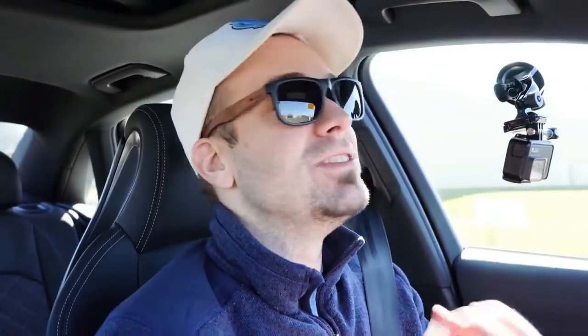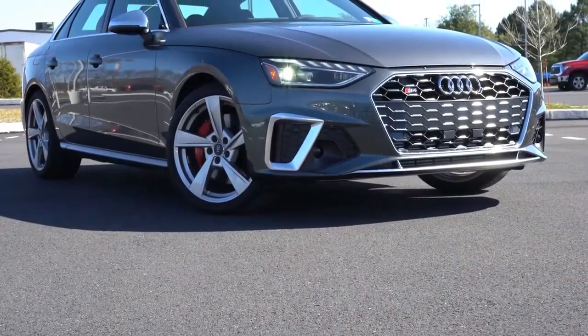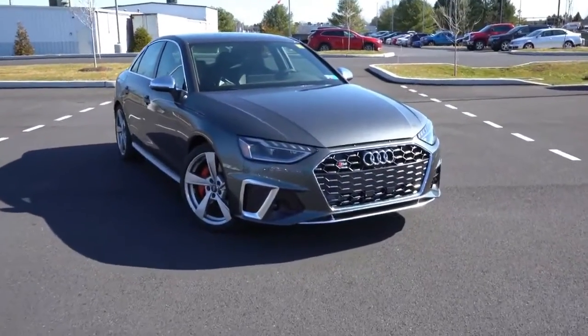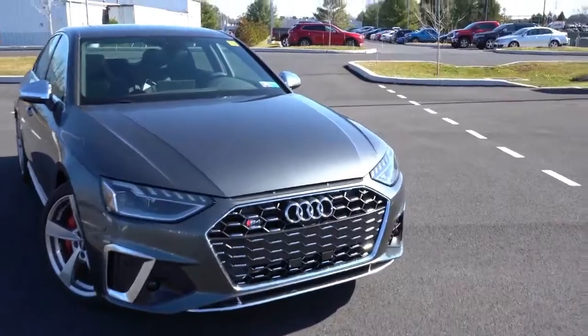Let's now go ahead and take a look at the exterior of this beautiful Daytona Gray Pearl 2020 Audi S4. All right, and here she is, you guys, completely refreshed for the 2020 model year. Let's go ahead and start up front.